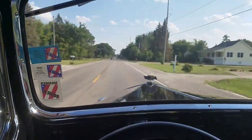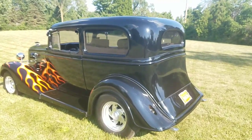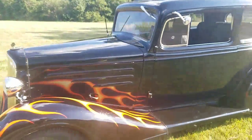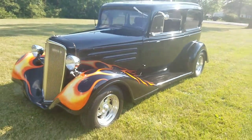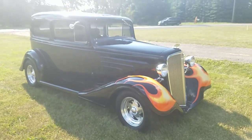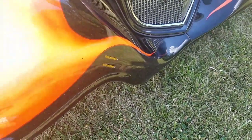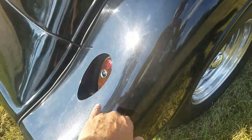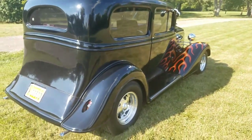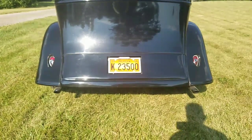Acceleration. There you have it, 1934 Chevrolet Tudor. A Tudor for sale. 810-691-2664 if you'd like more detail on this car. I did mention earlier it's got recessed marker lights in the fenders. Sunken shaved tail light frames. Nice little low idle rumble.